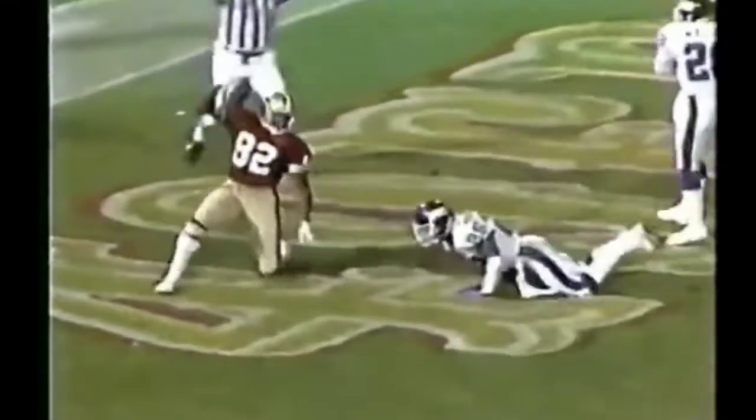fires into the end zone, touchdown Taylor! We're not taking a chance here. Here is what they do.